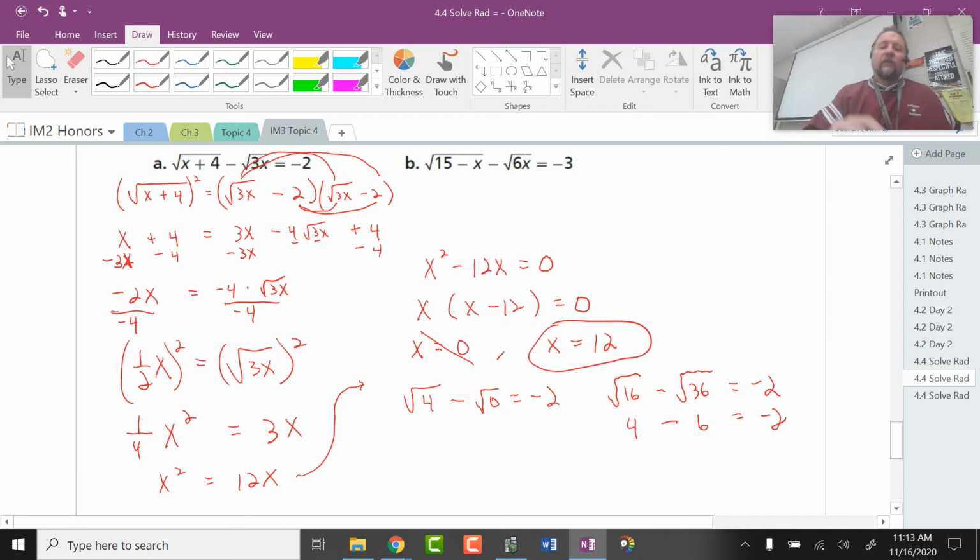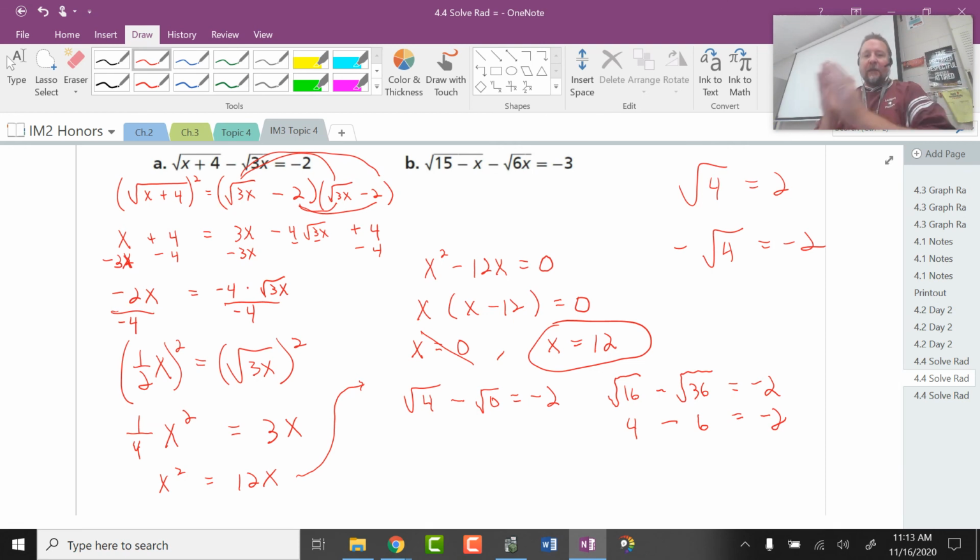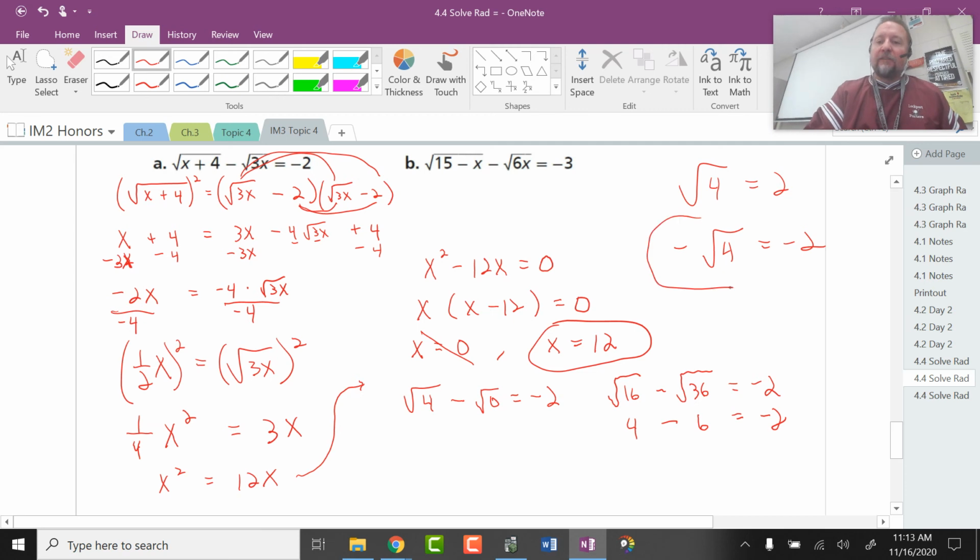No, it is not. The square root of 4 is 2. The negative square root of 4 is -2, and they are separate. You're not solving an equation, you're plugging in and evaluating. So the square root of 4 is +2. The only way that you get -2 out of that is if it was the negative square root of 4. So this is only 2. So that would definitely not be the case, what you said there.